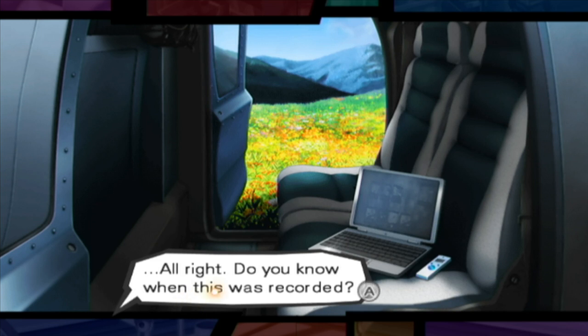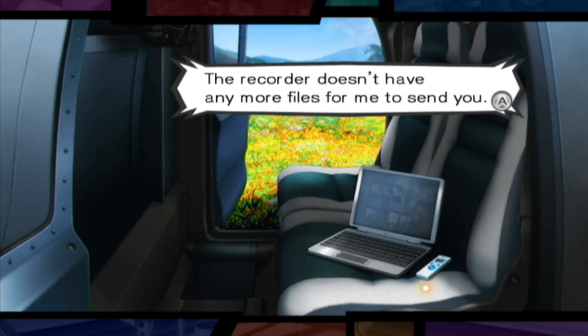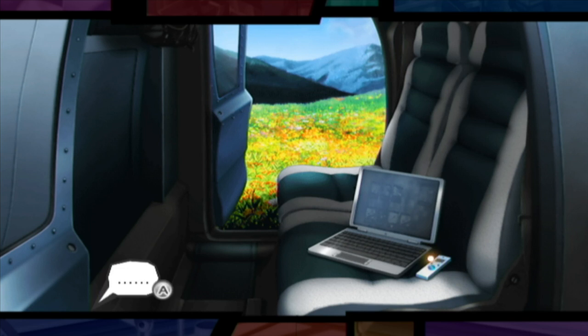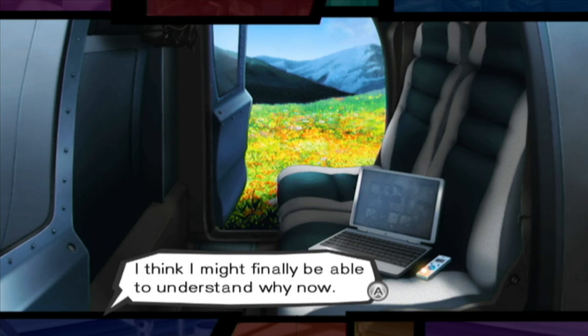Know when this was recorded? Yes, I've listened to it, and it seems to be from before Albert lost his mind. The recorder doesn't have any more files for me to send you. All right, I'll try listening to it. Rosalia was found dead in that field of blue flowers. I think I might finally be able to understand why now.